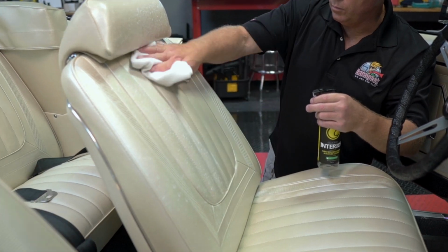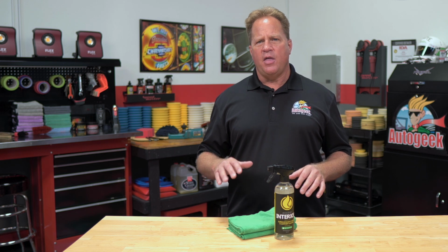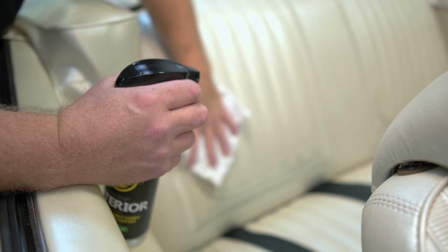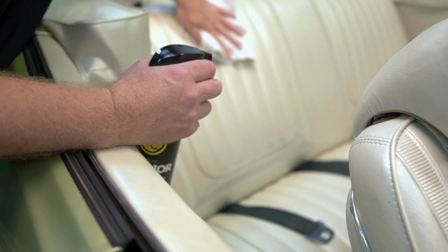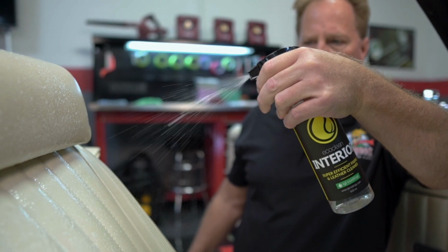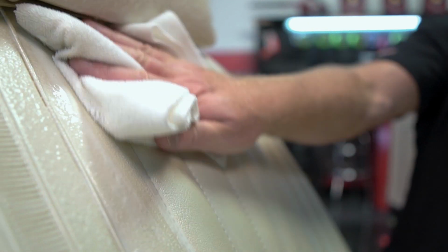For deeper stains in fabric and upholstery, apply, allow to dwell, then gently scrub with a fabric brush. Then blot the stain out using a clean, dry microfiber towel. Because Ecoclean Interior is safe on all surfaces, it's also the perfect cleaner for steering wheels and shifters to remove germs and built-up grime.